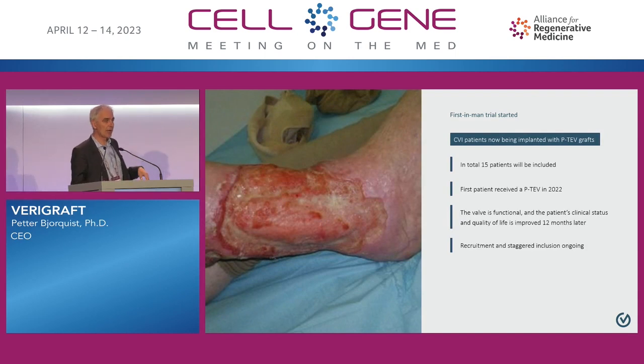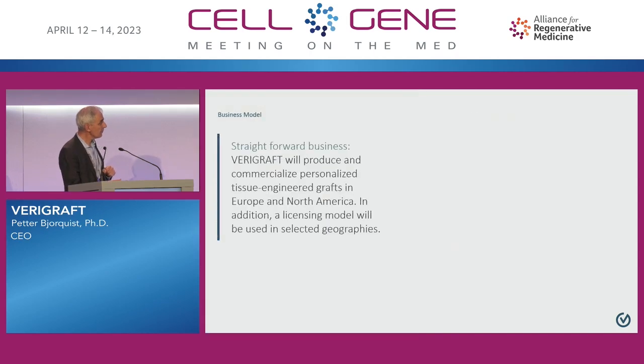So we have now this trial ongoing. It's a small phase 1-2 trial, 15 patients. And the goal is, of course, to go to the market in Europe as quickly as possible and try to help as many patients as possible. So we are talking to the regulators in Europe, we are talking to FDA, and we have just initiated some activities to also go clinical in the US.